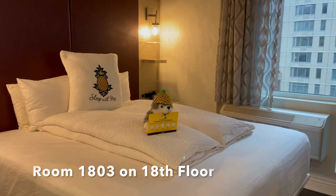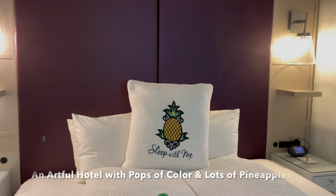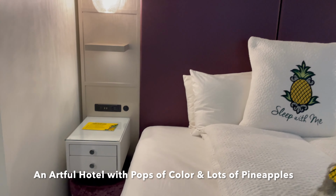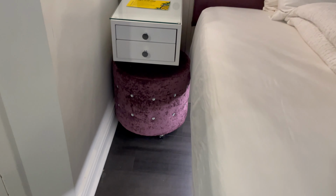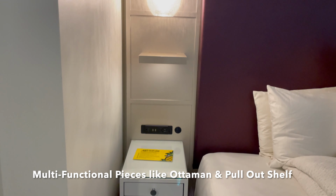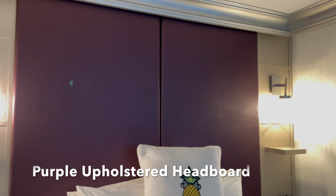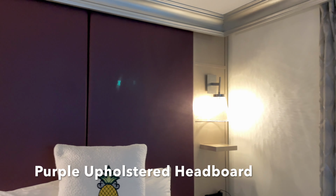So first of all, we got this crazy cute little dog. And pineapple is the international symbol for hospitality, so you're gonna see that motif across the property. There's a cute little tufted occasional piece. You see a lot of purple or aubergine color, along with silver accents. So we've got a padded headboard.